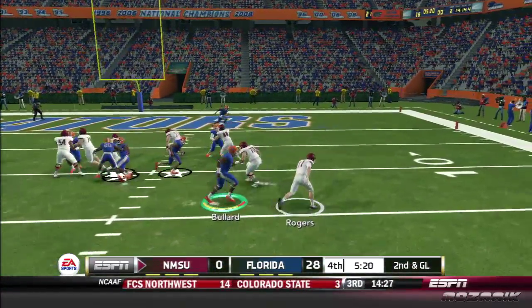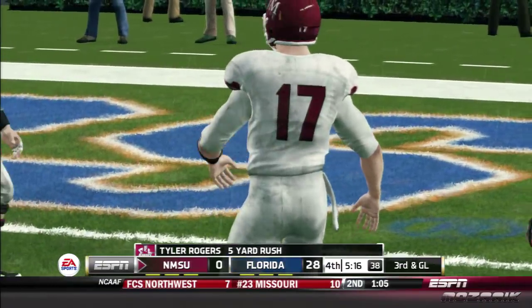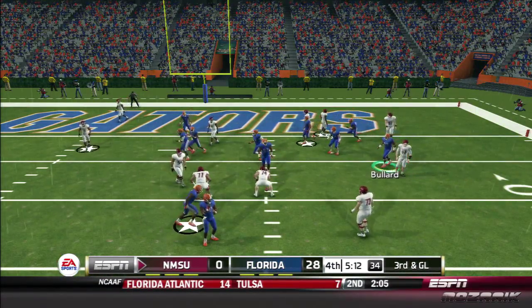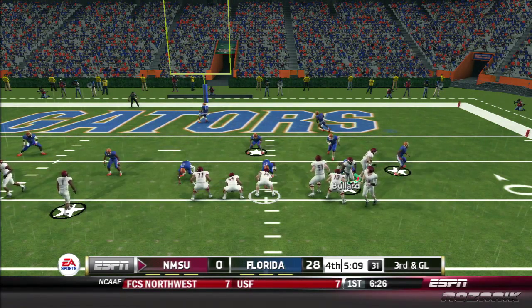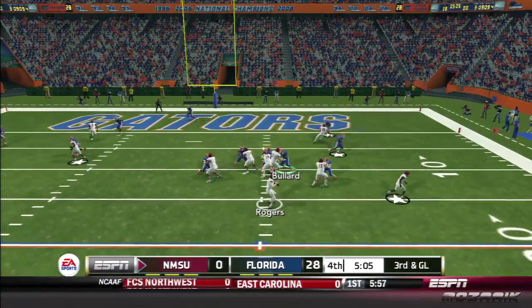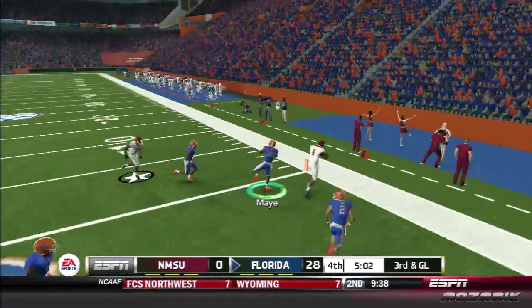Two down. Mike three. Fumble. He's got the corner. Runs outside for a nice gain. That makes it third and goal. He passes it. What a pick!